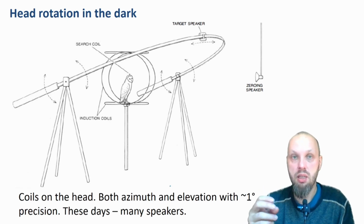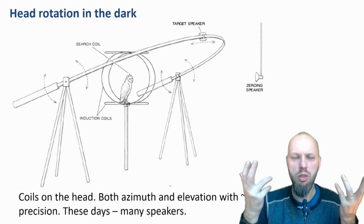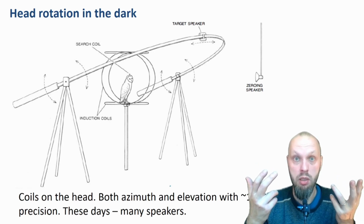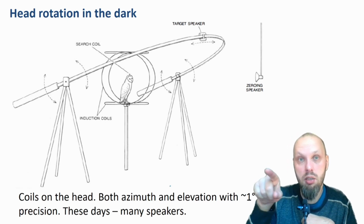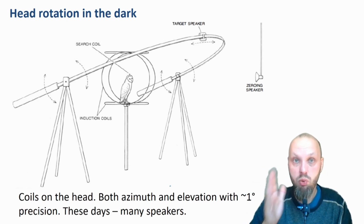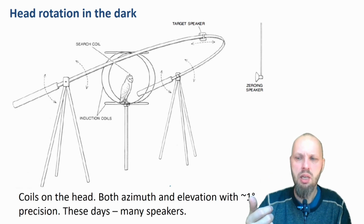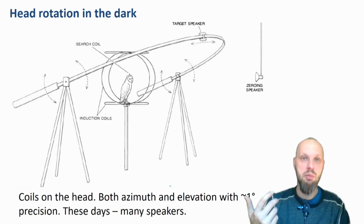What's important is that they could play sounds from different locations and they could see whether the owl looks there or not, like looks, more like hears. We don't even have a word for that in human language, like hearken. Hearken to this sound. Hearken over there. It turns out that the owl can figure out the direction with 1 degree precision. What is 1 degree? It's like the size of your finger if you look at it at an arm's length.